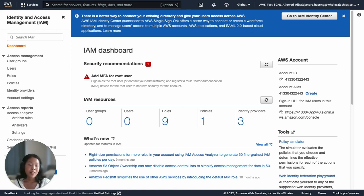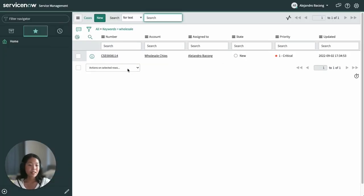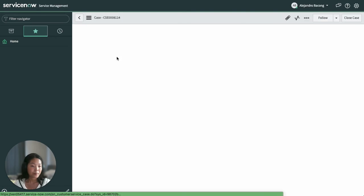Since Alejandro, let's say, has completed everything that he needed to do in AWS, now he's going to need to close out his case. So let's come back over to ServiceNow. And let's close out Alejandro's case.